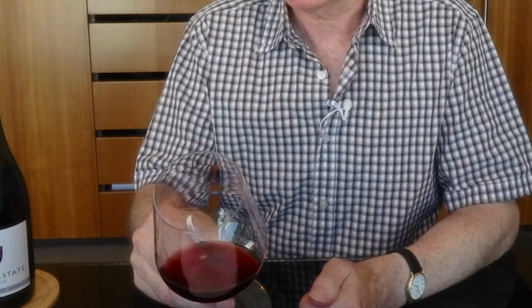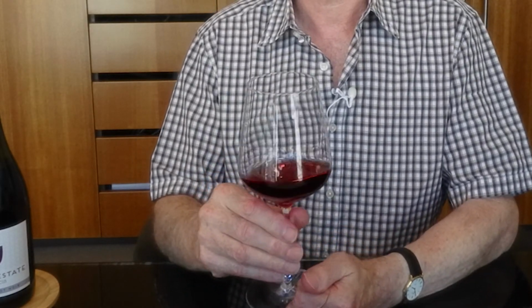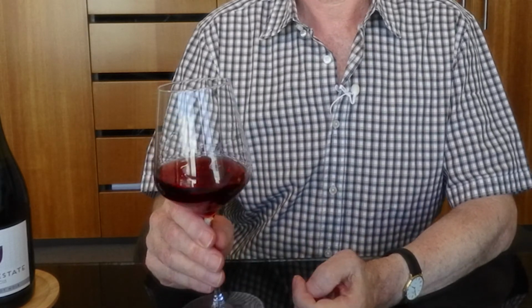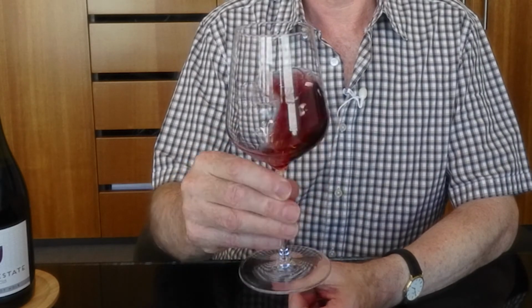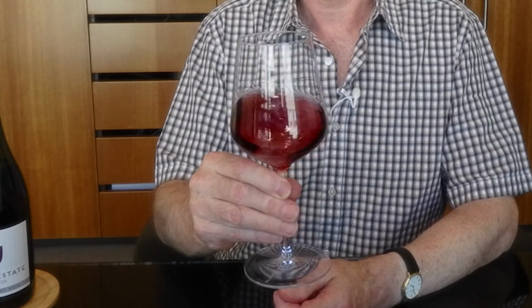So how does this wine taste? Let's have a taste of it. Firstly, when you pick it up, you notice the colour. It's not a dark colour like a Shiraz or a Cabernet might be, because Pinot Noir is not usually as dark as that, and it doesn't keep its purples for quite as long. That said, this is nearly 3 years old, and it's still got a lovely purple tint, and the colour is certainly not pale. It's got good depth of colour.